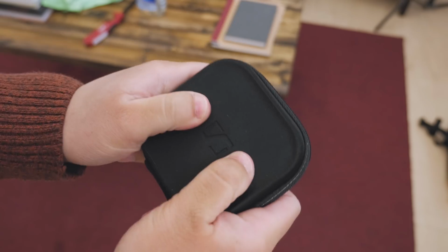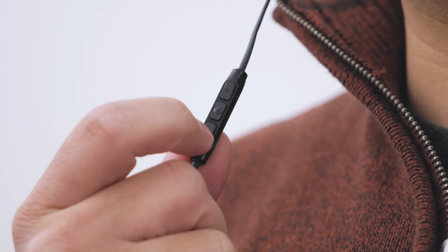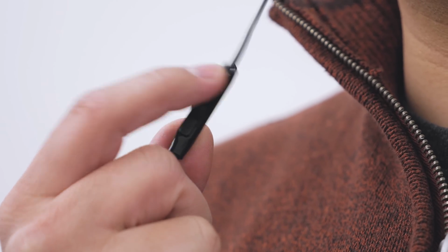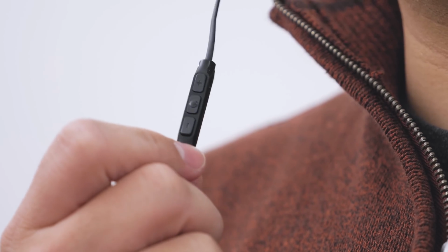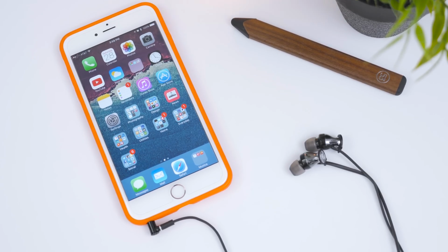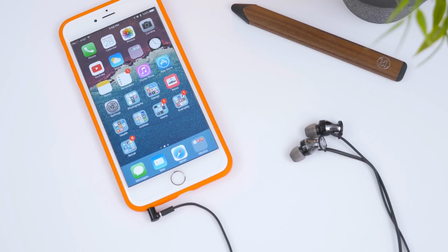The cable also has media controls built in, so you can go ahead and control your music, and they work as you would expect, but there is an iOS version and an Android version, so if you're gonna be picking these up, you wanna make sure that you get the right ones. On the end, you have an angled connector, and I do like this one because it's super thin, so it's gonna fit with most phones and cases, and that's important.